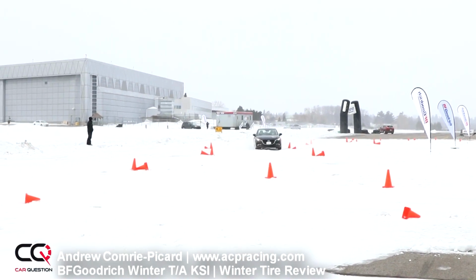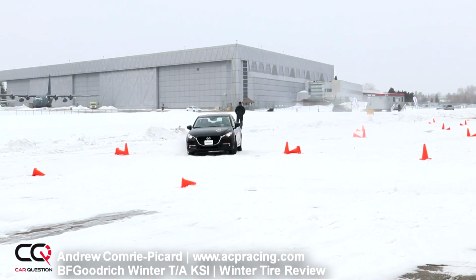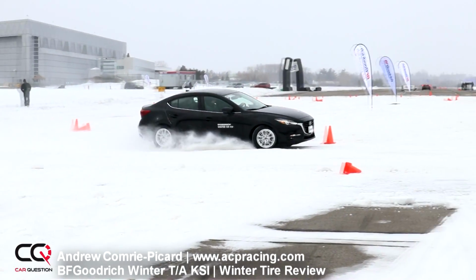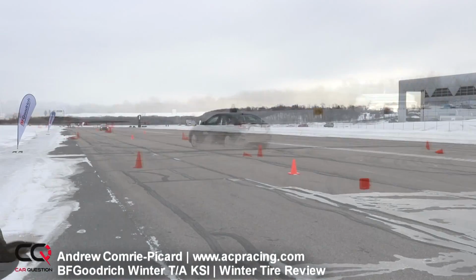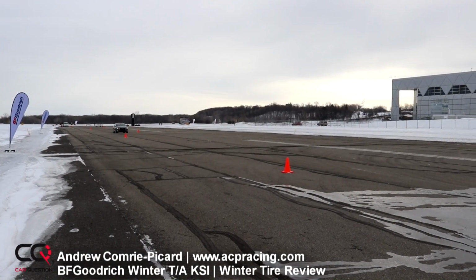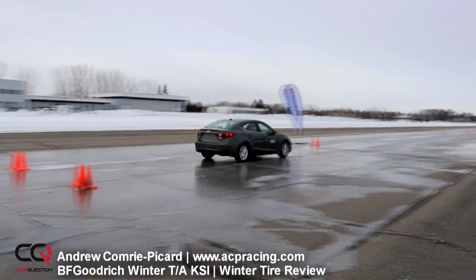What's your first feeling about this tire when you were on the track? That's a great question, because I didn't really get to drive this tire until like a day and a half ago. And I didn't really know what to think. We kind of created this ice course and this snow course, and I went out and did it, and I came back going, holy crap, this is awesome.